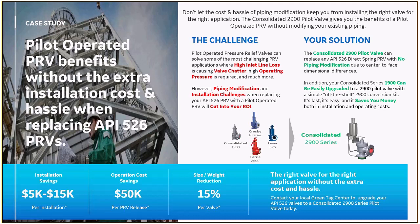We can get greater seat tightness, we can eliminate valve chatter, we can have a modulating valve to just flow the required capacity. Pretty much everybody can provide that. Now we do have some technical advantages. We've got the best seat tightness in the industry at 98% and some things like that. But at that point, you're kind of getting into semantics and splitting hairs.